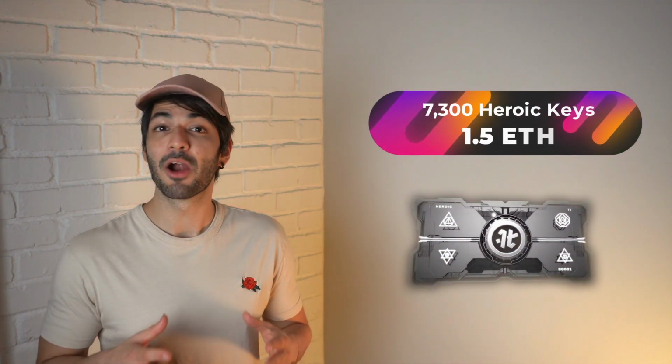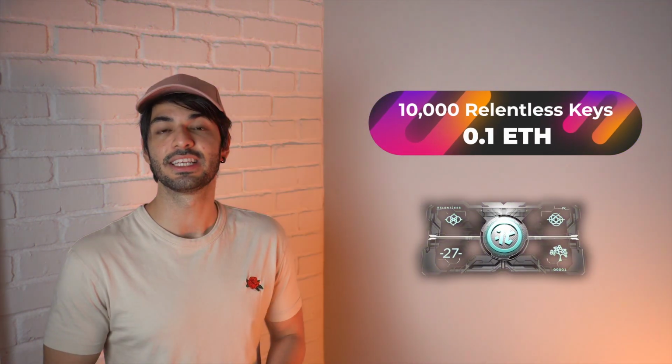20,000 founder keys are launching as we speak that are broken into 3 tiers with different prices. 2,700 legendary founder keys at 3 ETH, 7,300 heroic founder keys at 1.5 ETH, and 10,000 relentless founder keys at 0.1 ETH. To minimize the potential of an all-out gas war, the drop is structured in 3 different phases. The first being a whitelist pre-sale, the second a public pre-sale, and lastly a Dutch auction. And a Dutch auction is potentially not going to happen because it is possible that the entire keys will be sold out within the first 2 phases.